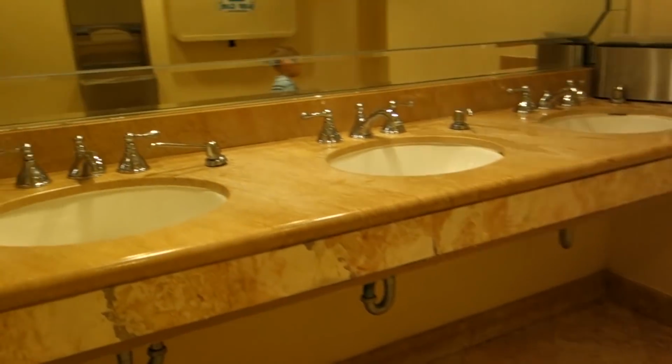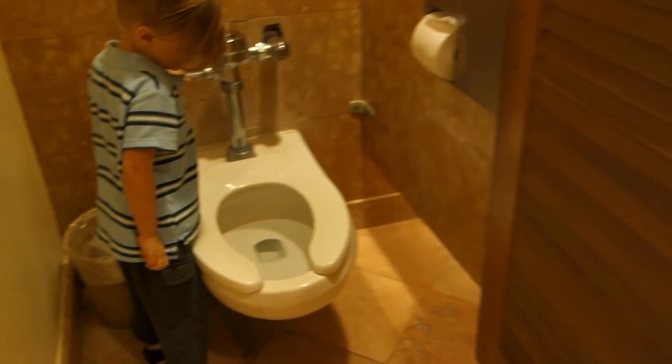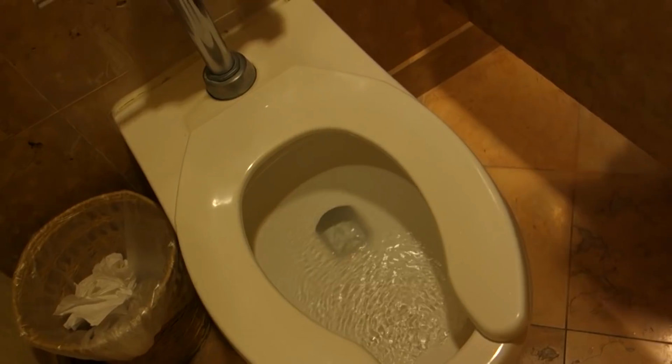Here we go, women. Let's do it. This is nice. It's all marble. That's a cool American Standard. That one spins. That's a spinning American Standard. It's cool. Another spinning American Standard. Oh, it is?